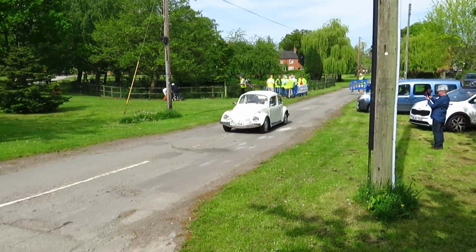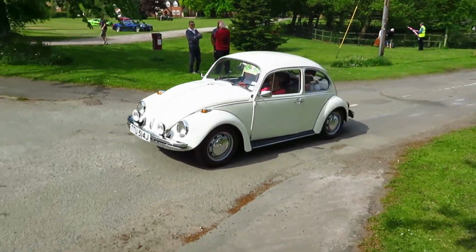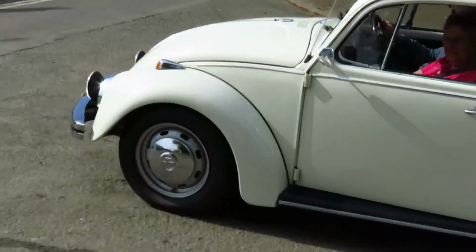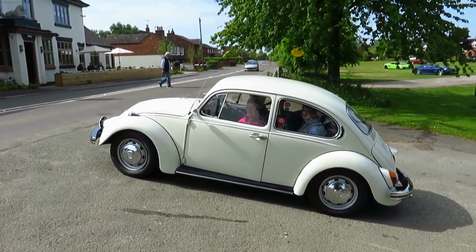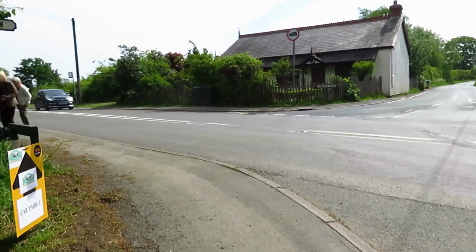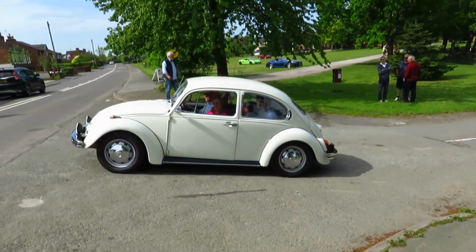I think that's pretty much it for today. There's hardly anything on the field. So as soon as this Beetle goes, the late one with the upright headlamps, I think I'll wrap up the video. There's quite a bit of a problem because you can't really see around that corner and people are like, should I go yet, should I not?